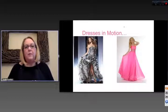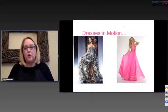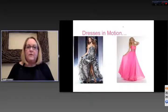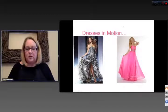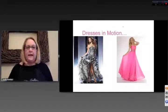And we see a lot of that kind of being influenced by the Disney movement. With the Disney princesses, believe it or not, it's affecting an older age group. Disney does a great job at connecting with everybody, but we certainly see an influence in that. And Dresses in Motion really takes from that whole princess look that we see Disney do so well. So Dresses in Motion, you're going to see quite a bit of this year. Next slide.